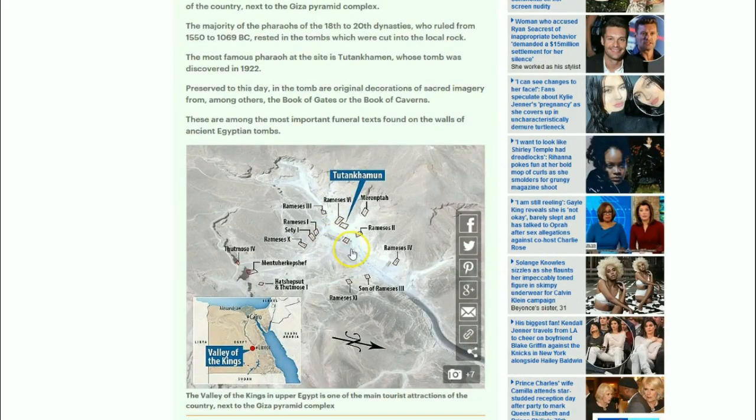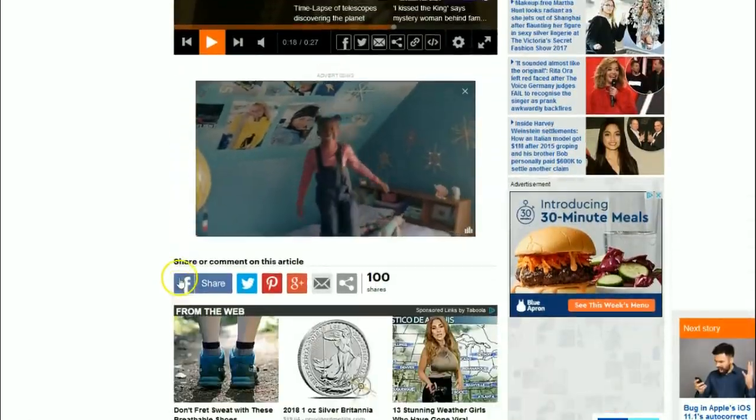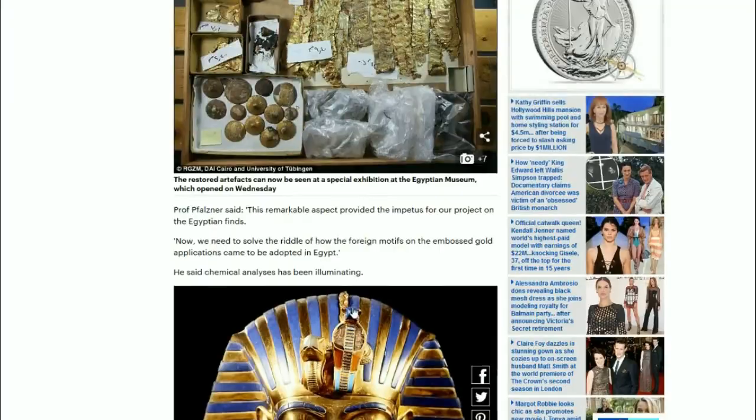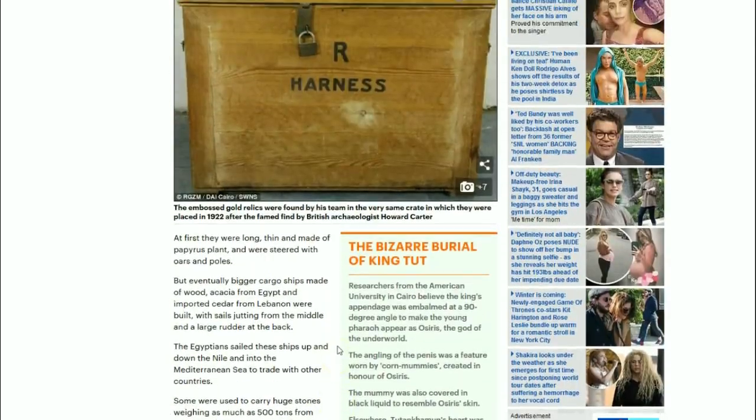And here we see a map and aerial imagery showing all the different tombs that were found in the Valley of the Kings, from the son of Ramses III to all the different Ramses, Seti, and others. Interesting indeed. So there you have it. What a fascinating story indeed. And these artifacts are now available for public viewing, have been released.